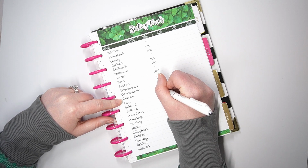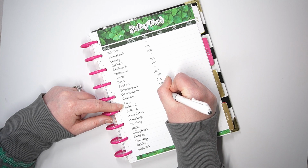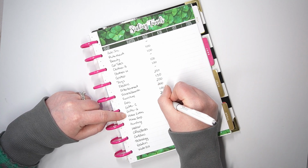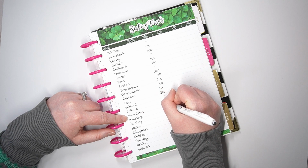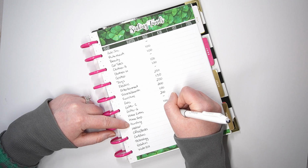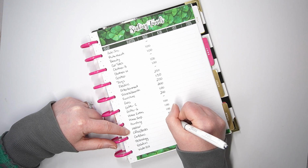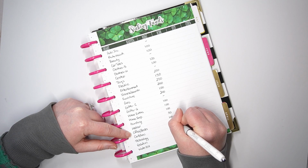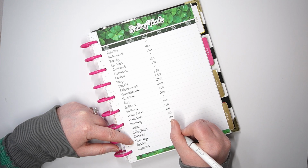Next we have furniture. We are adding 100. Gas, we are adding 200. Gifts for Christmas, that's funded, so we're good. Gifts in general, we're gonna add 100. Home extras, we are adding 100. Home improvement is 100. Hunting, we are adding 50. Medical, we are adding 100. Office supplies and books is also getting 100. Outdoors is getting 50. Technology is getting 50.